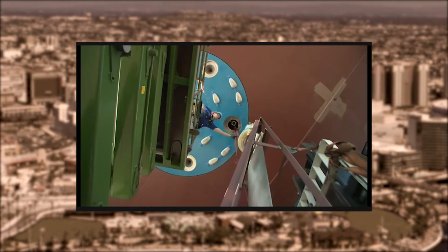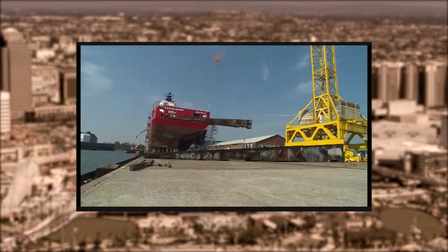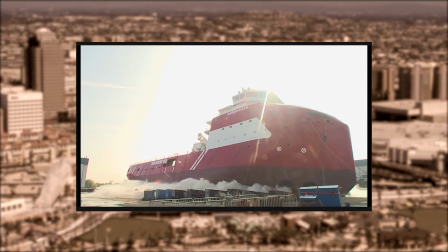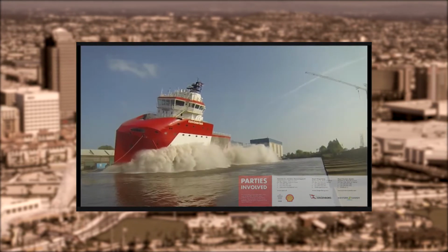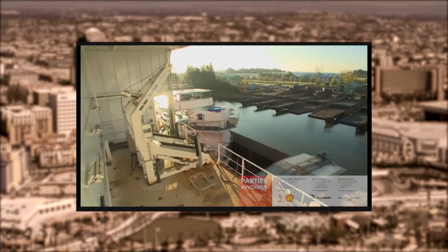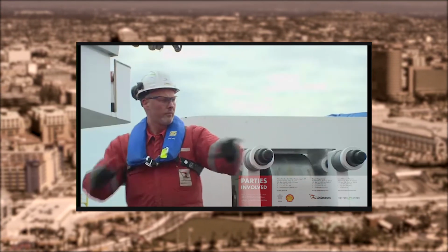We'll need fabricators, welders, designers, engineers, painters, and a host of other employees that will help to put these ships together, and that would have a huge impact on Long Beach and our economic recovery.